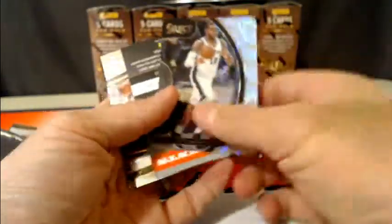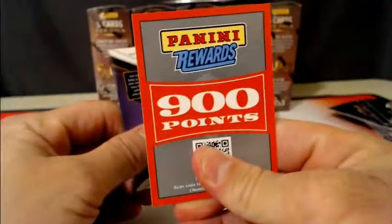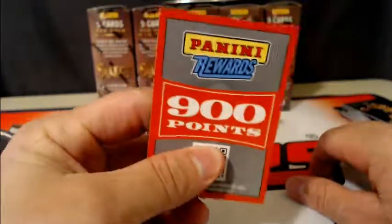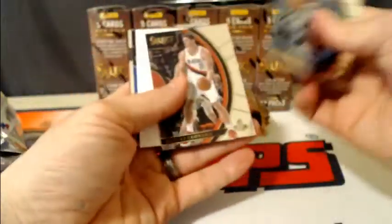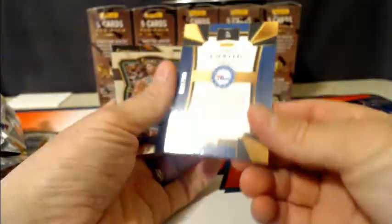We did have some points. Marcus Aldridge, special card. And we have 900 points. I thought it was going to be the 200. 900 points, that'll be random among all teams at the end of the break. So we'll do that. Wow, 900 points, huh? We have a blue Joel Embiid, numbered to 299 for the 76ers.